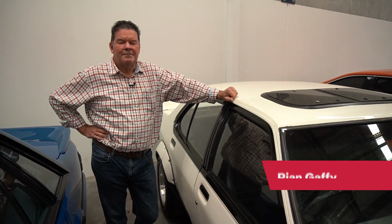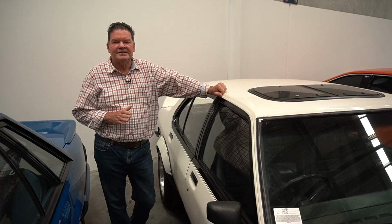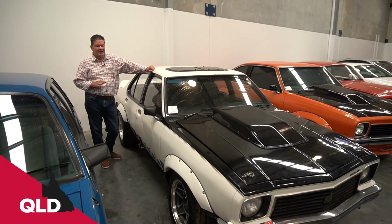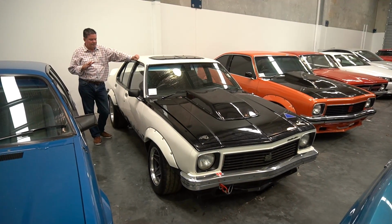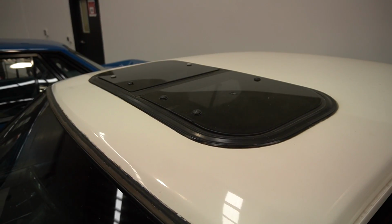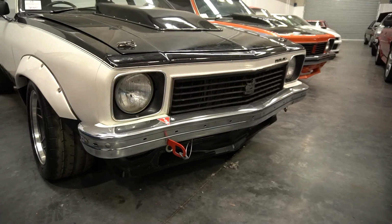Hi everyone, coming up at Gray's this month in our classic car auction is this LX SLR 5000. Now this is a genuine SLR 5000. It's got the original engine, it's got all the correct tags on it. At some stage it did get fitted with a sunroof, which probably detracts from the car a little bit, but it is a good car, and mechanically all the powertrain's been rebuilt.